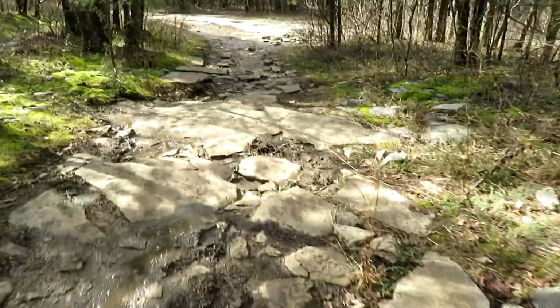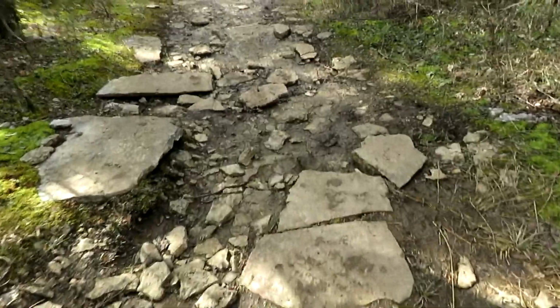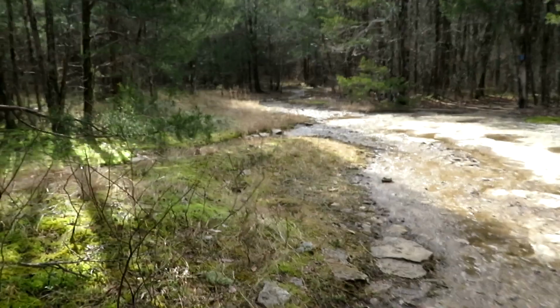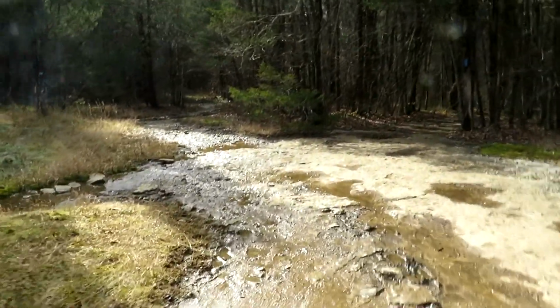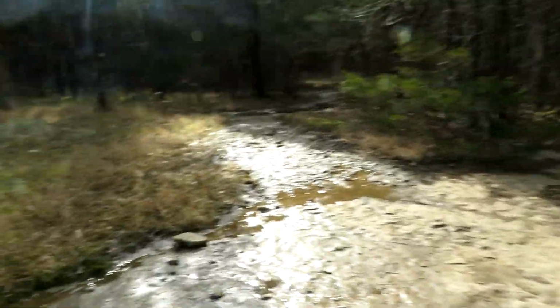During a good rain, some of this will be a nice little set of cascades just along the trail itself. This is probably just an intermittent stream bed. That almost right there almost verifies my thoughts. Your trail is going to go that way.